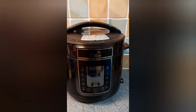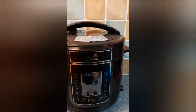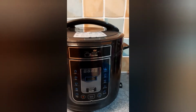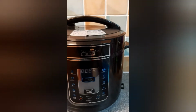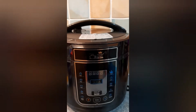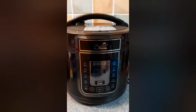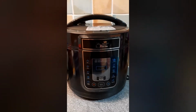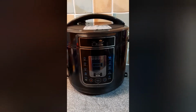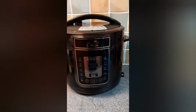You can also saute or fry onions and meat before you close it by using the browning function. You can do stews in here, you can cook rice, you can boil meat. There's so much that you can do with this, and you can find different recipes online, things that you can create yourself. This is one of my favourite things to use, especially as it makes everything taste as if it's been slow cooked, but it only takes about 20 minutes on average for the recipe.